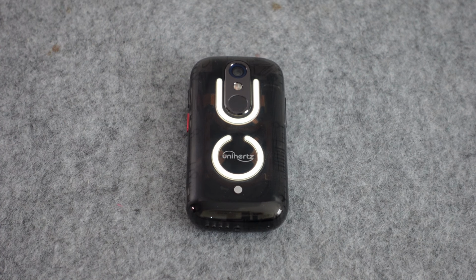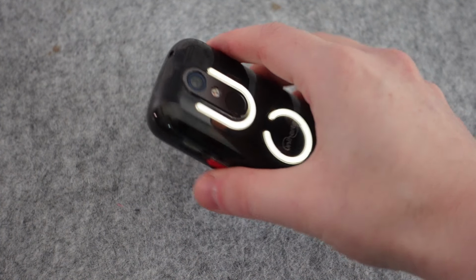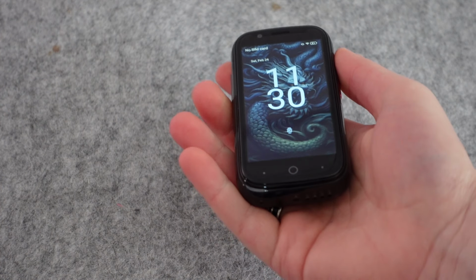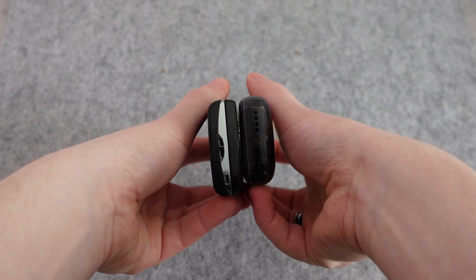The device weighs around 120 grams and due to its small form factor fits in most pockets easily. It is noticeably thicker than most smartphones, but this alteration makes the Jelly Star very comfortable to hold. It reminds me of my old Sony Xperia slide phone, but of course way more powerful.